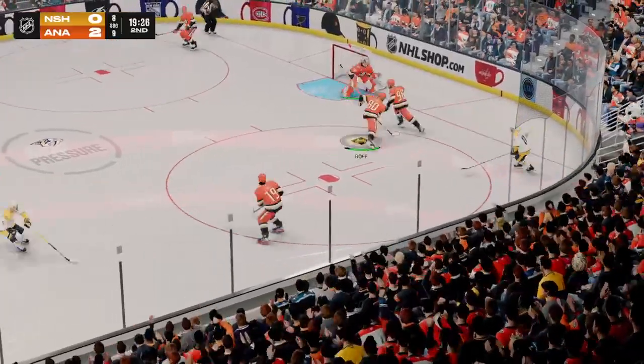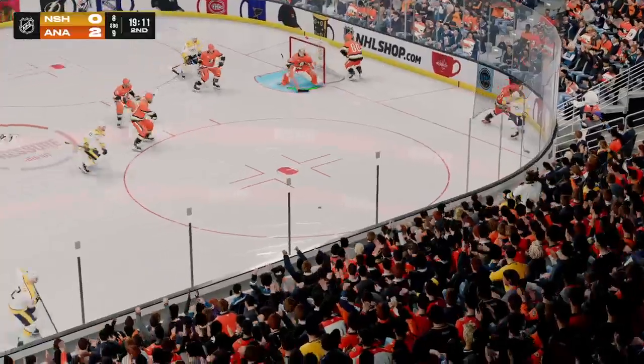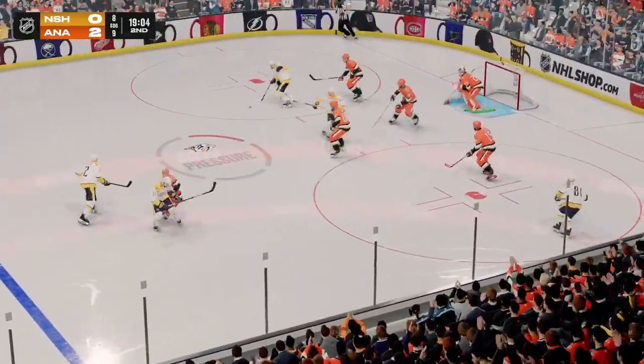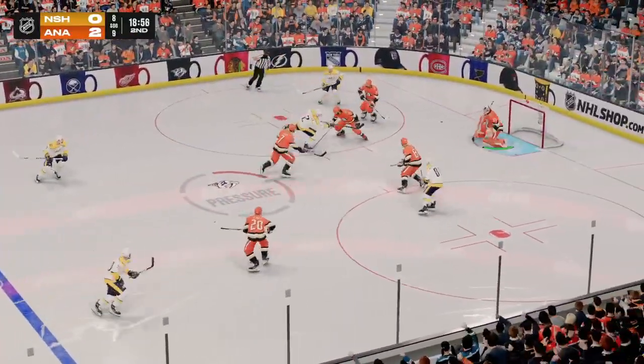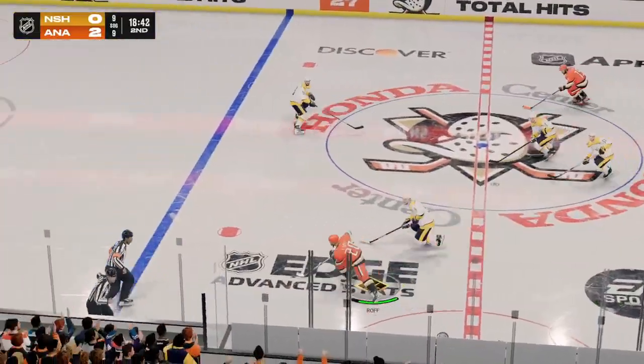Anaheim's coaches will be loving that first period, James. I mean, it was a real impressive start. You can't script it any better than that. You dominated possession time. You executed, so it translated into offense. Now they've got to find a way to keep it the same, push for the second, and try and put in a full 60 minutes.